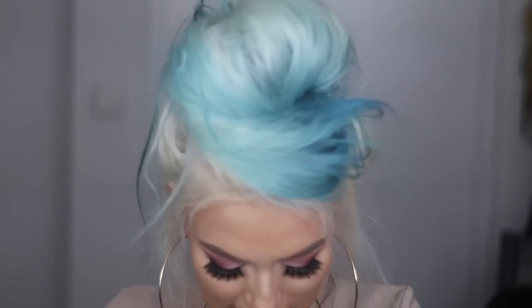I also got the Too Faced Love Flush Long Lasting 16 Hour Blush in the shade I Will Always Love You. Let's have a look. Ah, it's a little heart. Oh, so cute. Too Faced is going ham on the packaging. So the last thing I got for my face is the Becca Skin Perfector in the shade Champagne Pop. Yes, I gotta get me some Champagne Pop.